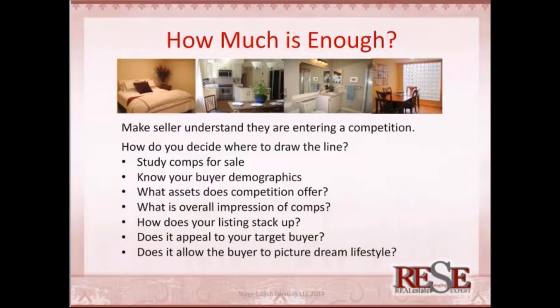You know where to draw the line after you study the comps for sale and you know what other options that potential buyer has. You also need to be familiar with your buyer demographics. What assets are those buyers looking for? What appeals to them and what doesn't? Is it a retired couple downsizing? Or is it a 25-year-old, 30-year-old looking for their first home? Or a 40-year-old moving up with growing children? It makes a difference what they're looking for.